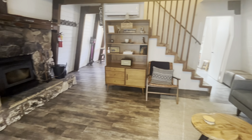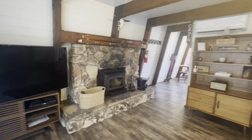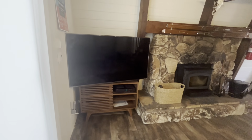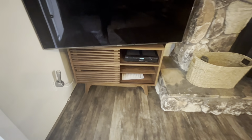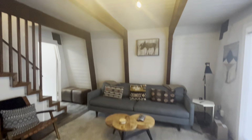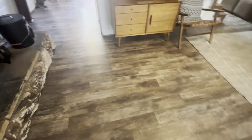And it's decorated so nicely that this is why it's got a 4.8 review on Airbnb, with this mountain modern furniture. You've got the nice white that they did. They painted it, gave it a nice, super clean look. So here we've got laminate style flooring.